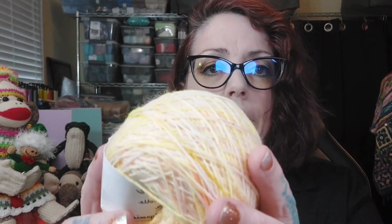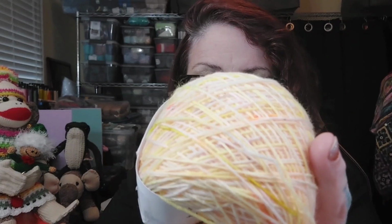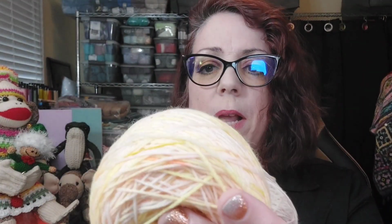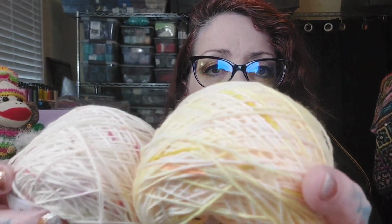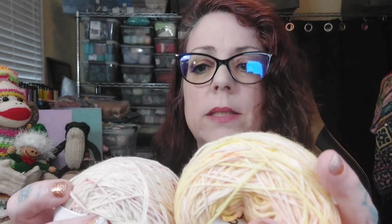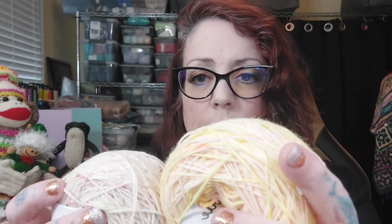Next, I have this yellow colorway. It's kind of yellow. It has the same yellows that came in the first one. And this one has that same kind of neutral back tone. And so again, I could actually pair these two together and they would work out nicely. Maybe not as nicely as the greens, but these could be very, very complementary to each other. So that was another thing that I thought was kind of nice.